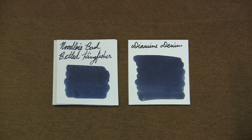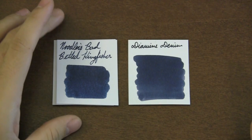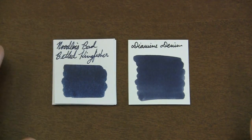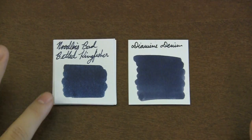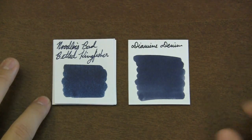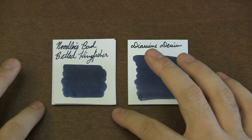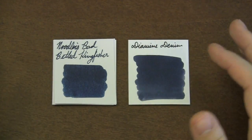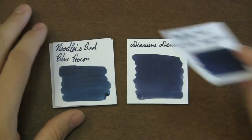Now, Bad Belted Kingfisher has some completely different properties than Denim. Bad Belted Kingfisher is a bulletproof, laser-proof ink, so it's a little wild in its properties there, and because of some of those properties, you're going to get a little more feathering with this ink than you will with the Denim. So if you're a fan of the color of Bad Belted Kingfisher, but the permanence is not so important to you, I would definitely take a look at Denim.